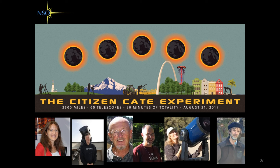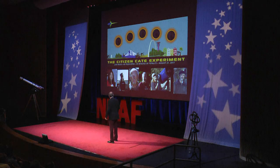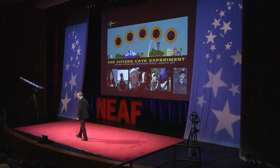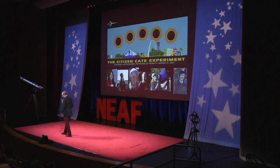So every project needs a bumper sticker, and I wish I'd printed them out. I'm sorry, I don't have them yet. But it's got our slogan: 2,500 miles, 60 telescopes, and 90 minutes of totality. You can see some of the sites along the eclipse path here.